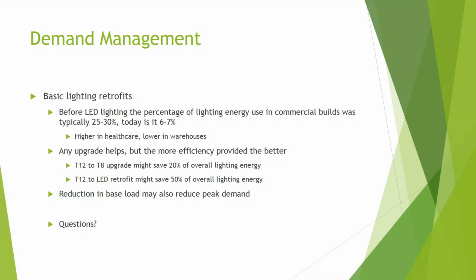So we'll just pause here for a moment for any questions about basic lighting retrofits.